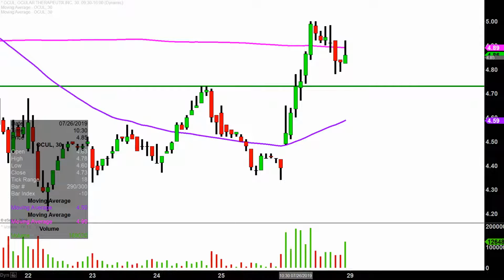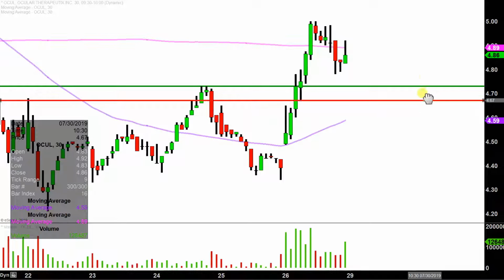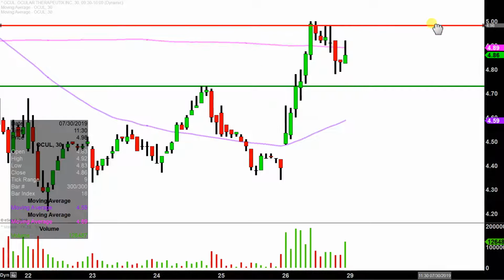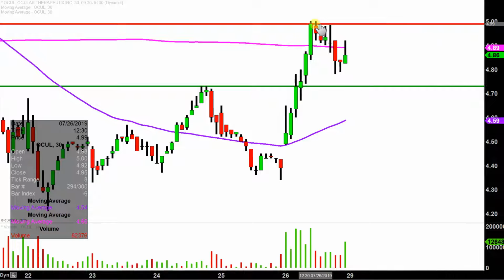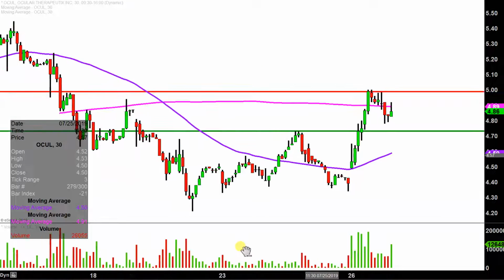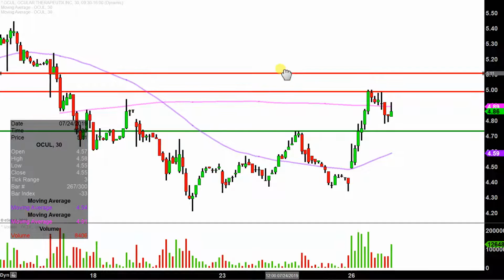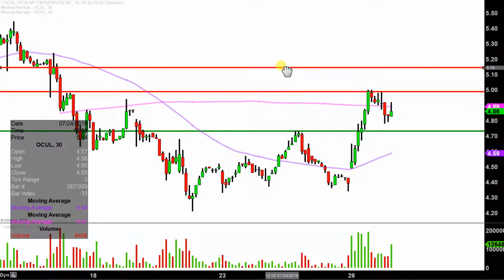What about levels of resistance going into next week? Nothing fancy or complicated here, other than the fact that multiple times today the price tried to get up through that $5 mark and couldn't quite do it. So $5 will be that initial level of resistance. In the event the price can push up through there, the next key level of resistance you'd want to turn your attention to would be right up there around $5.15. So $5 and then $5.15. Next couple areas of resistance going into next week.